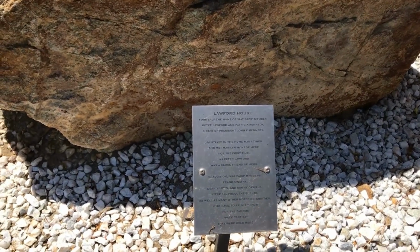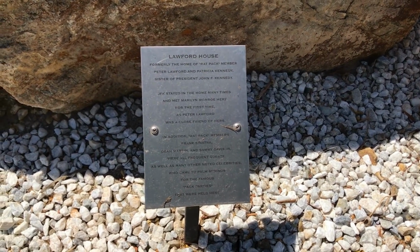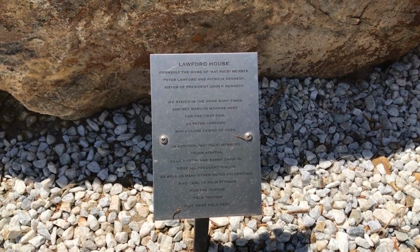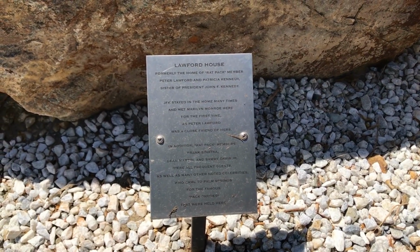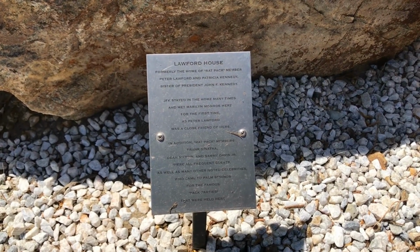Formerly the home of Rat Pack member Peter Lawford and Patricia Kennedy, sister of President John F. Kennedy. JFK stayed in that home many times and met Marilyn Monroe here for the first time, as Peter Lawford was a close friend of hers. In addition, Rat Pack members Frank Sinatra, Dean Martin, and Sammy Davis Jr. were all frequent guests, as well as many other noted celebrities who came to Palm Springs for the famous pack parties that were held here.